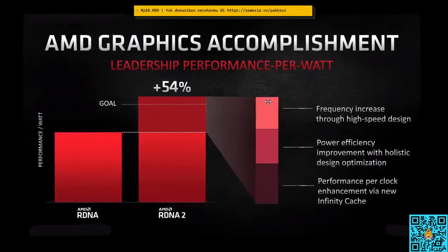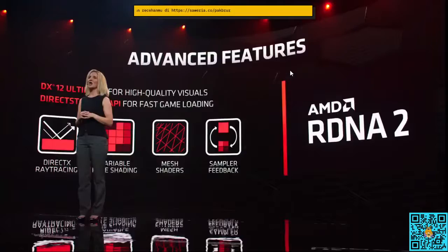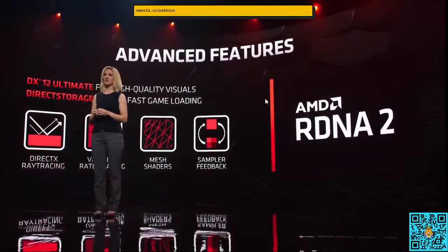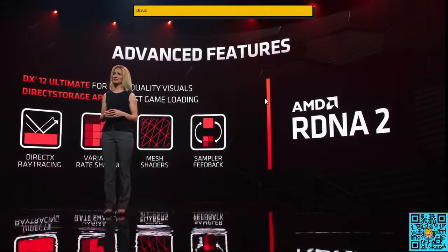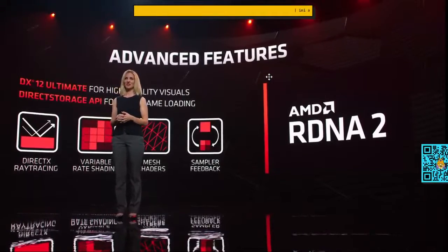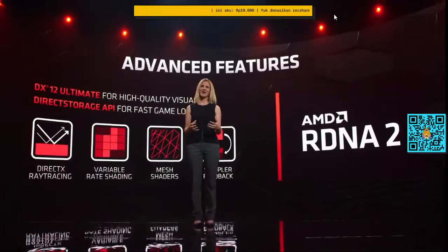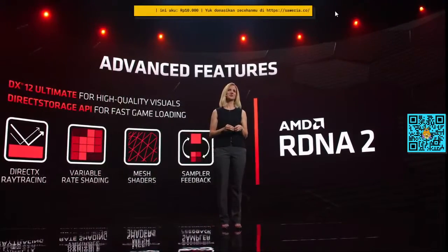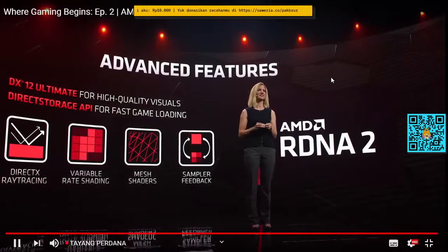With RDNA 2, we also focused on bringing new hardware features into the architecture. We partnered closely with Microsoft on DirectX 12 Ultimate features, including DirectX ray tracing, variable rate shading, mesh shaders, and sampler feedback. RDNA 2 will also support the Microsoft DirectStorage API. We're excited about this new API that will enhance the gaming experience by significantly reducing game asset load times from large SSDs. We compared the performance of RDNA 2 to our prior generation.